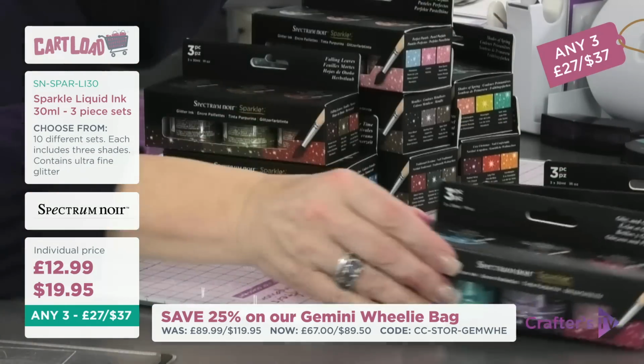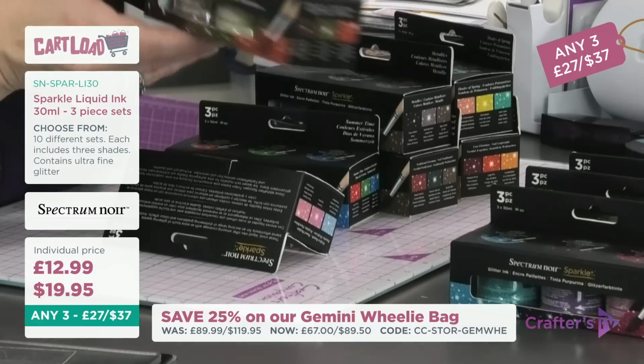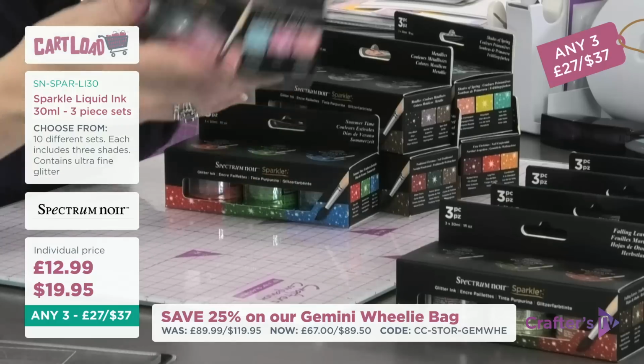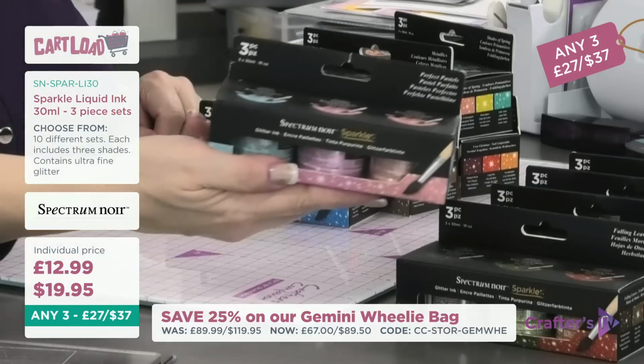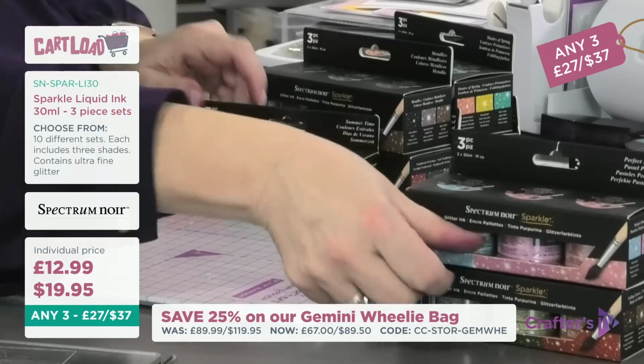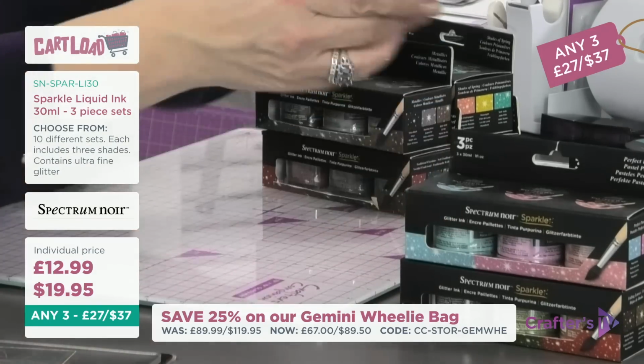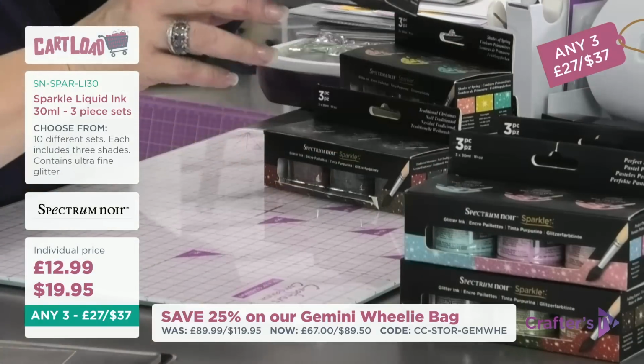This is Glitz and Glamour. We have got Falling Leaves. So Falling Leaves are all those autumnal colours. Then we've got Perfect Pastels. There we go, Perfect Pastels. We've got Summertime. There we go. And then we've also got to choose metallics.